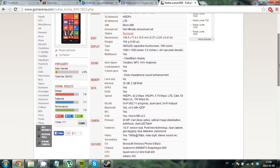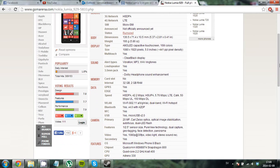And it's going to have a 20 megapixel Carl Zeiss PureView technology camera. I have no idea how this one is going to perform, but I'm guessing that it's going to perform pretty much the same as the 1520, since it has the same technology with optical image stabilization, etc. And it's going to be 32 gigabytes of internal storage with 2 gigabytes of RAM. So the 2 gigabytes of RAM will be more than enough for you on the Windows Phone, since Windows Phone doesn't really need that much specs.